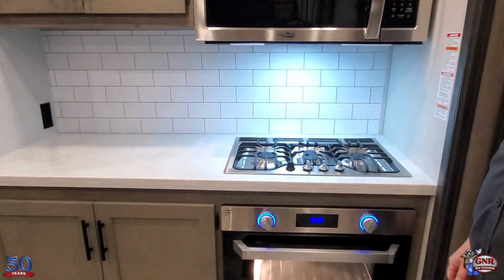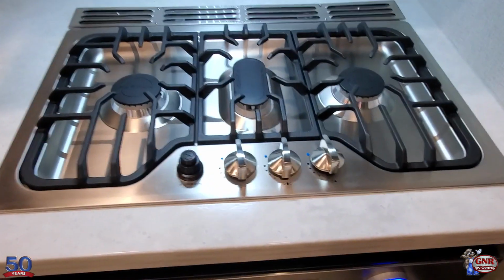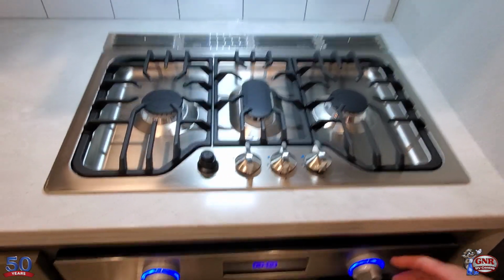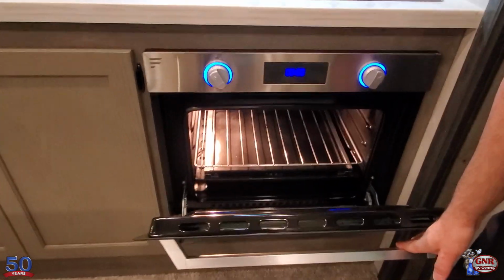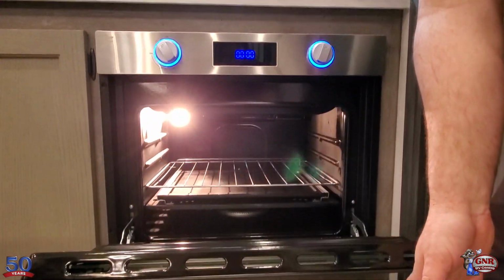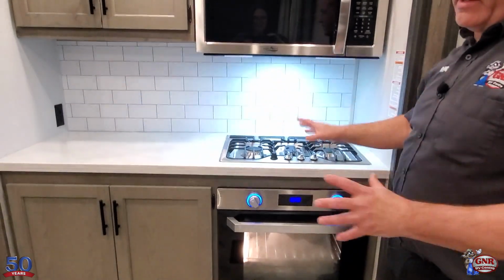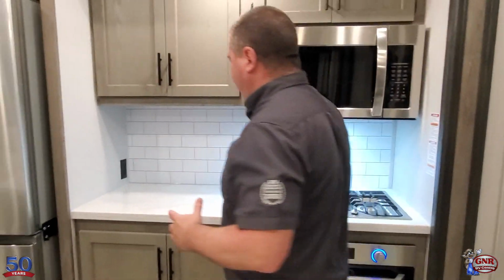Doesn't that look like a restaurant? Doesn't that look like a commercial grill? Electronic ignition. It's 3 burners and an oven, a big oven. Look at the size of that oven. Flush mount here and mounted into the cabinets, it looks like a commercial grill, if you ask me.